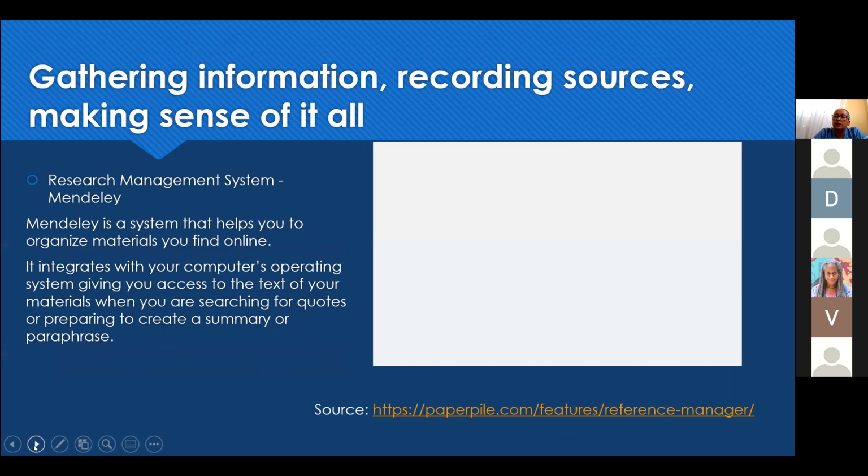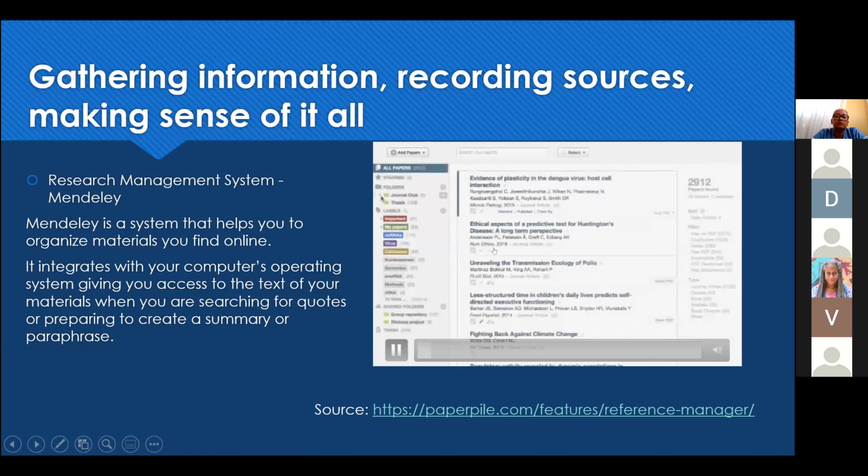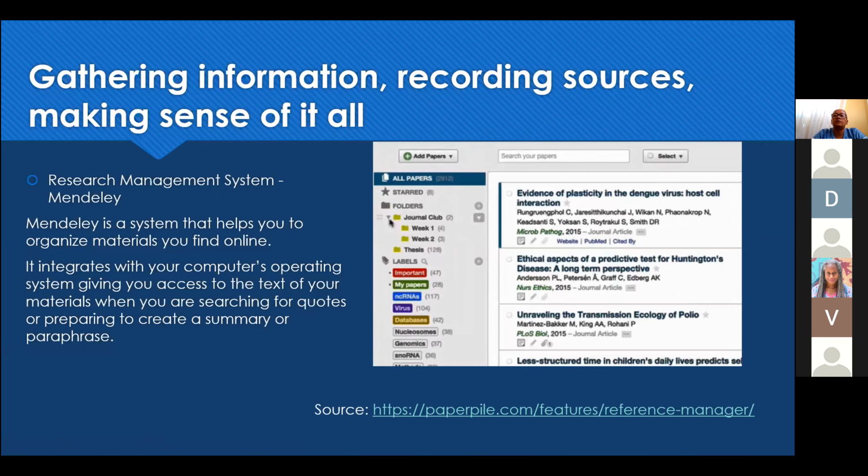Can you click on the video, please? Right on the actual, not the source, the little box. It should play it. Hopefully, I don't know if it will. Yes, okay. So it's just a brief picture of Mandala.